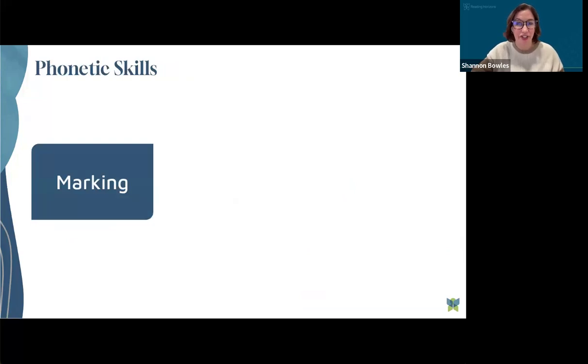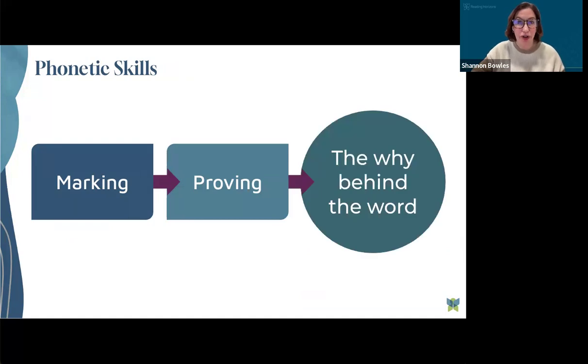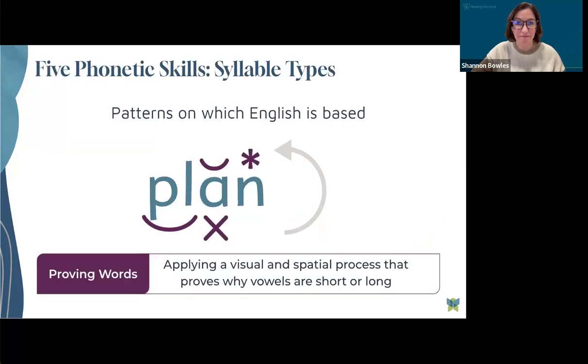Once students have a solid foundation in letter sound correspondence, CVC words, and letter combinations like blends and digraphs, then we introduce long vowel sounds and move from just marking key features like a vowel underneath the word to proving why the vowel is short or long within a word. And this process provides students with the why behind how words are spelled and pronounced. Students are learning how to decode a word, not just repeating a rote rule, really acquiring skills.